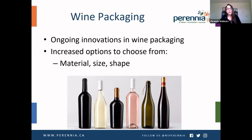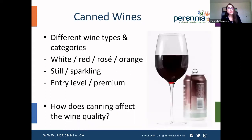Differences in the lifestyle of people bring some size differences, like single servings or even bigger sizes. And again, being sustainable and environmentally friendly, the interest in easing shipments and saving weight on the wines, as well as avoiding waste, which is very important, bring these different options of material, size, and shape. And looking at all the different innovations, we see that canned wines have been gaining a lot of popularity in the last years.